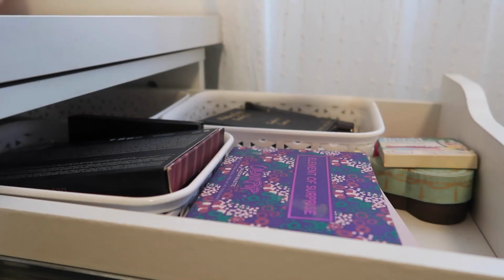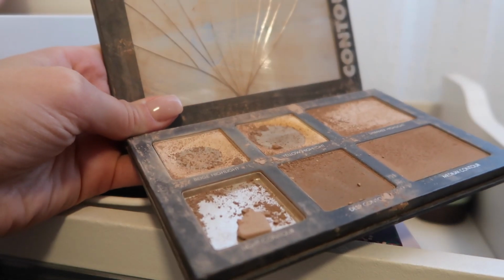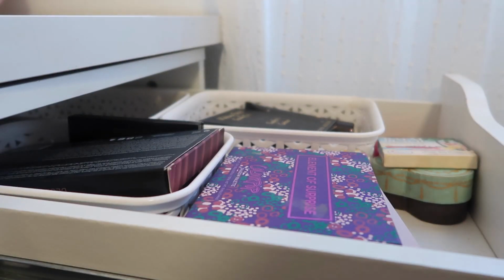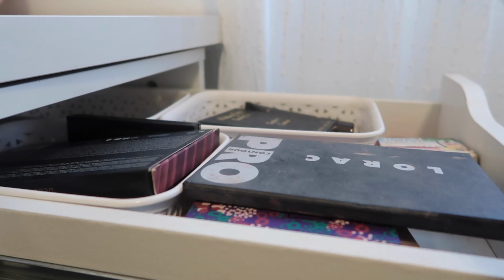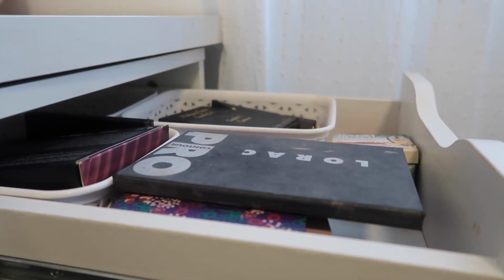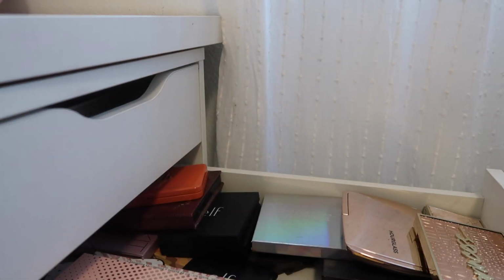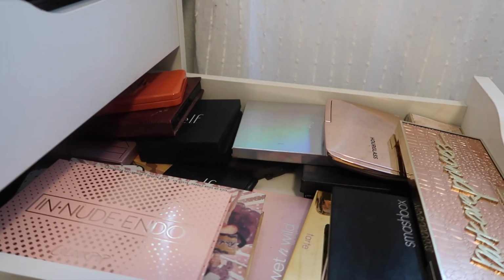I still have my Lorac palette still going strong. I think I might get rid of it actually at the end of this week before I move because it's pretty much almost all used up. I don't know, I like being attached to it and using basically the whole thing and hitting pan on all the shades. So I'm going to keep that because you guys know that's my favorite contour palette. Alright, so getting into all of this.